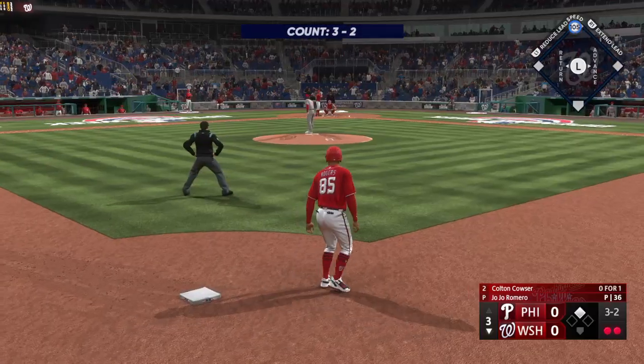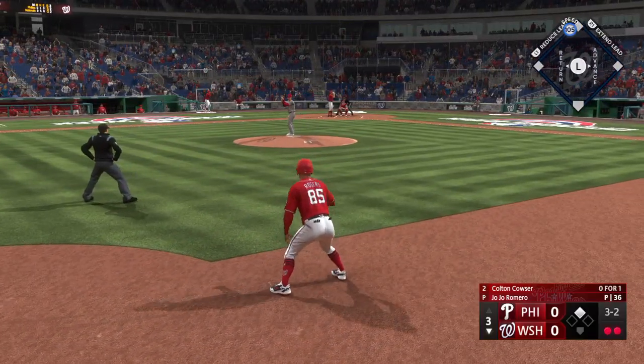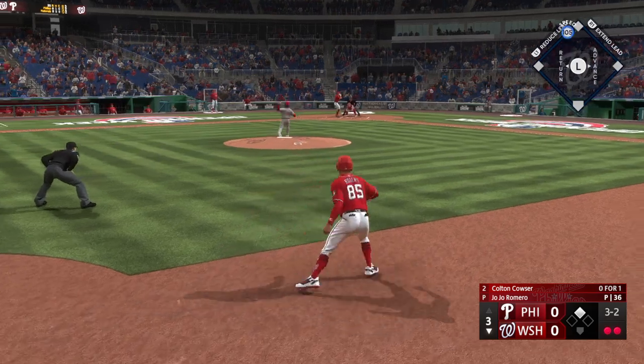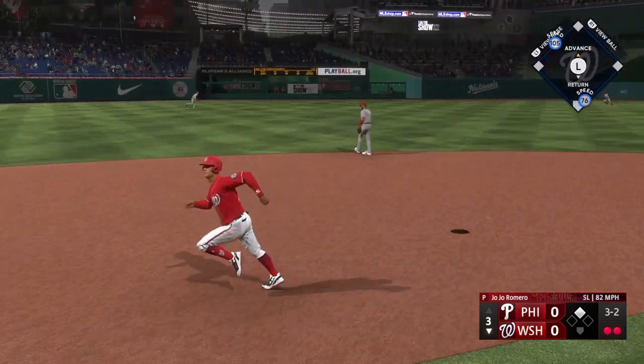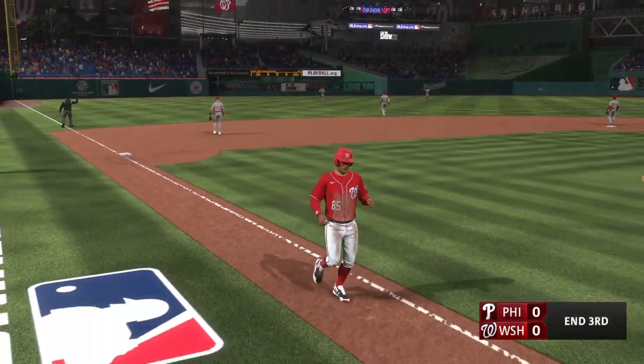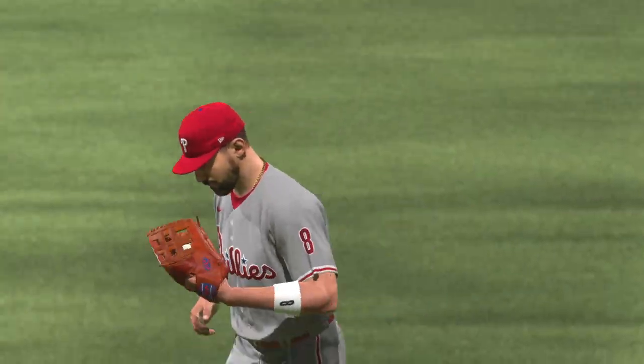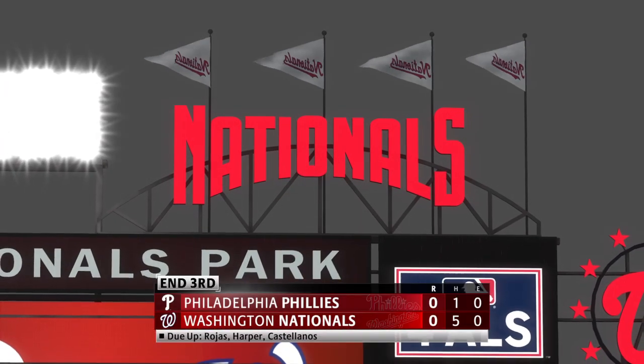Next to hit for the Nats, Colton Cowser. Here comes a 3-2. Now a high fly ball out to left center. And that is that. So one left for Washington, and we're still knotted at zero.